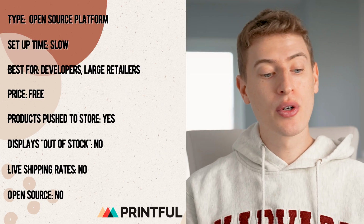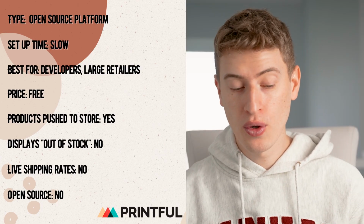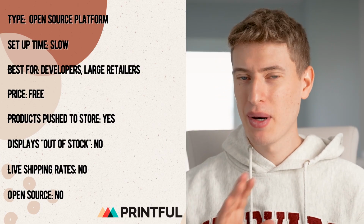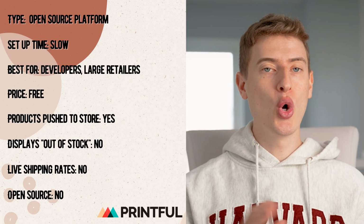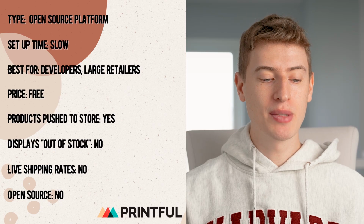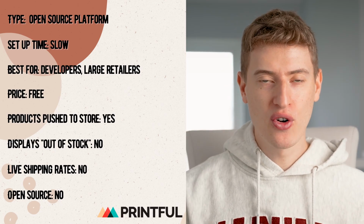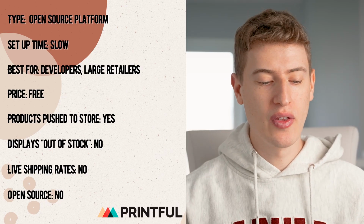And this is basically where you can create a completely custom integration with your store through Printful's own API. API, by the way, stands for Application Programming Interface, but I'm not going to get into the confusing stuff. Now, in terms of how to do this, this is its own thing, and there aren't really specific steps. If you're not a developer, then this is going to be very difficult unless you hire a developer. And because I'm not a developer, even I struggle to understand this fully.